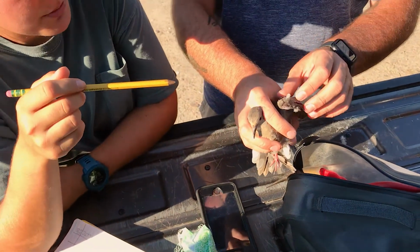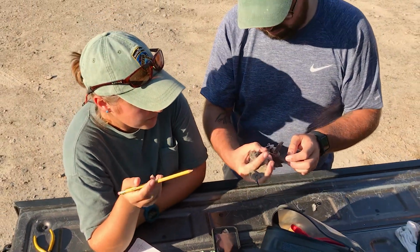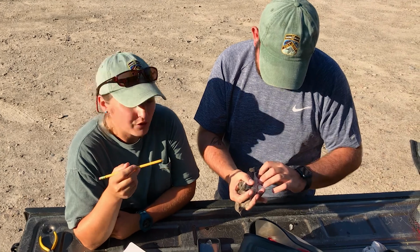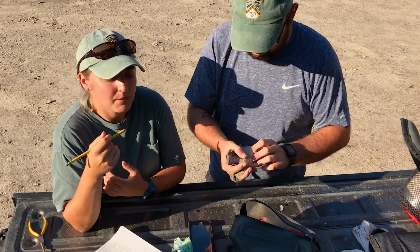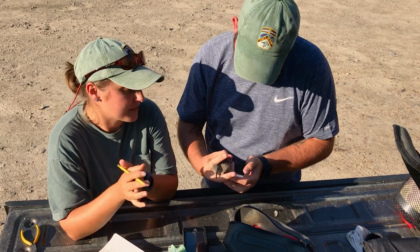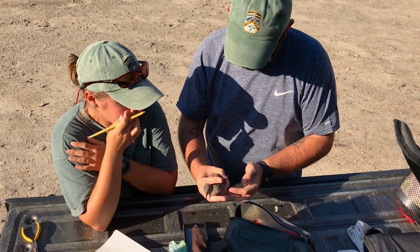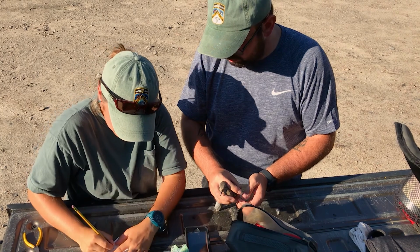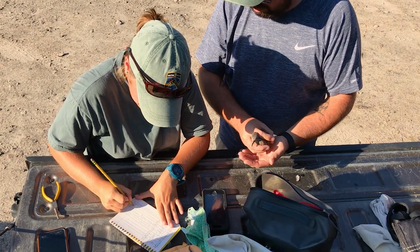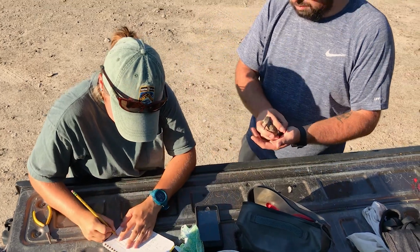And because it's a hatch year bird, we generally wouldn't be able to get an accurate sex on that bird, because its adult feathers haven't really come in yet, and it wouldn't get that bright rosy color that the males would have, or that tan color that a female would have on their head and nape. So that's a hatch year bird. The sex would be unknown, and that bird is good to go.